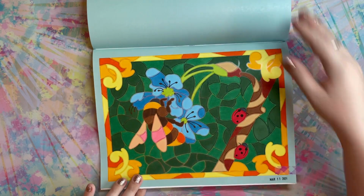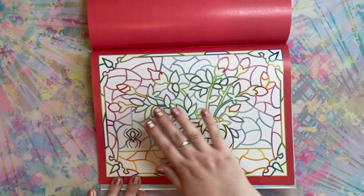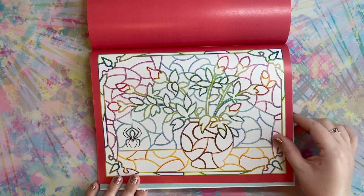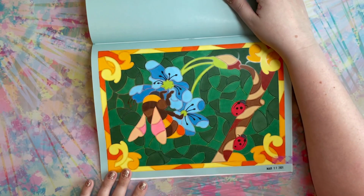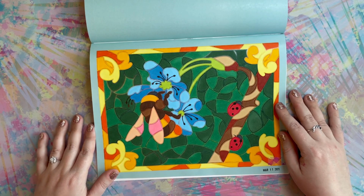And that's what's just amazing. If you look at the undone image, it looks beautiful done this way, just seeing the outline and going, oh, I can kind of see how it's going to look. But then once you actually color it, oh my gosh, it's beautiful.